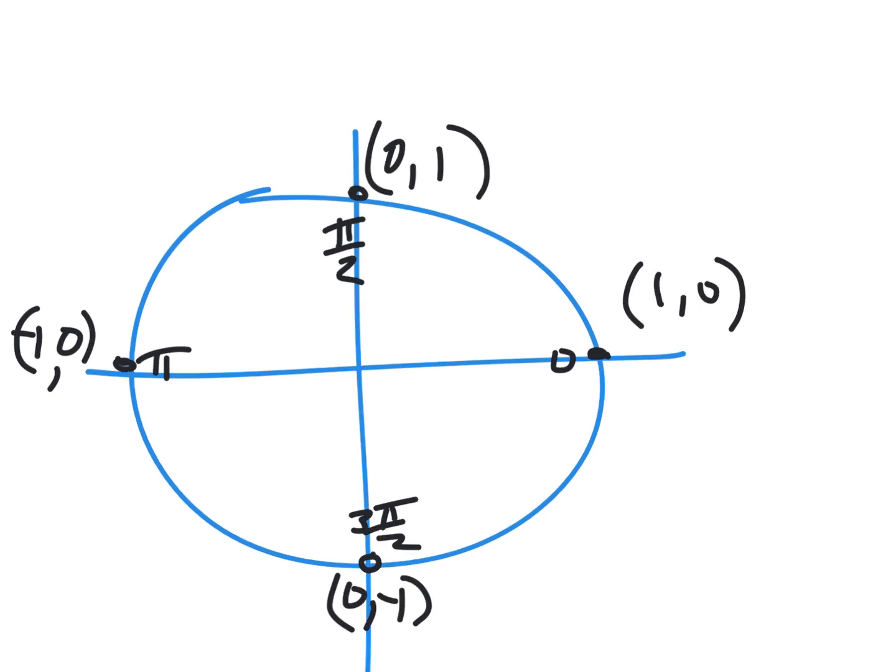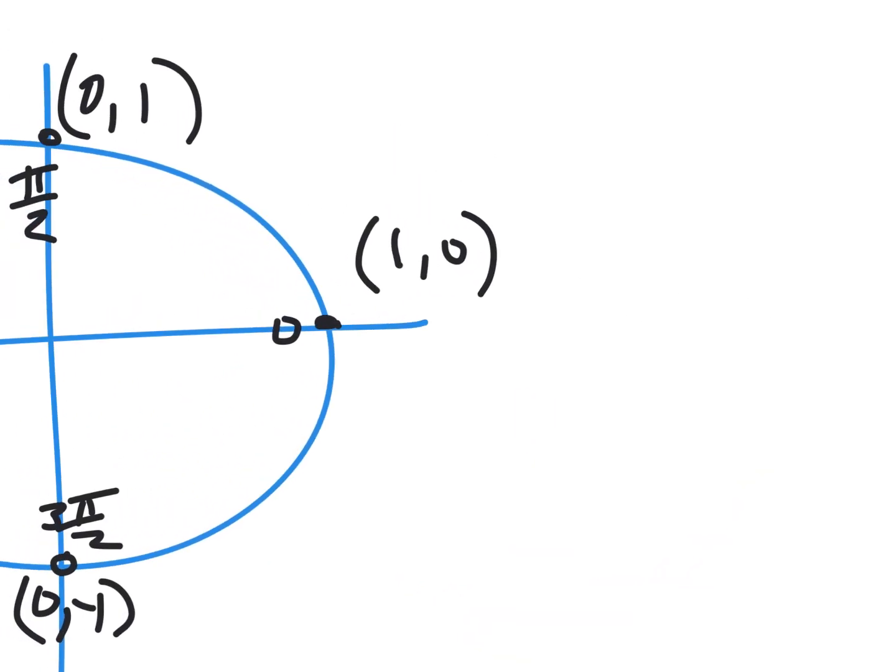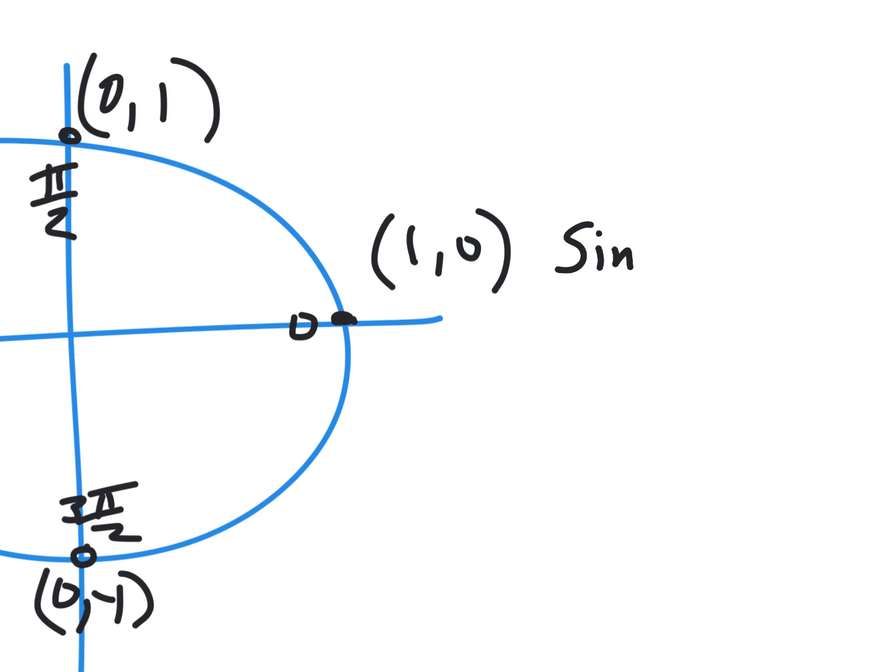0, -1. Perfect. Now, if I'm doing sine at this spot, sine of 0, aka sine of 0 degrees, weirdly, 0 radians is the same as 0 degrees. They're both a 0. Kind of weird, but sine of 0 is the y, so it's 0. Cosine of 0 is the x value, which is 1.